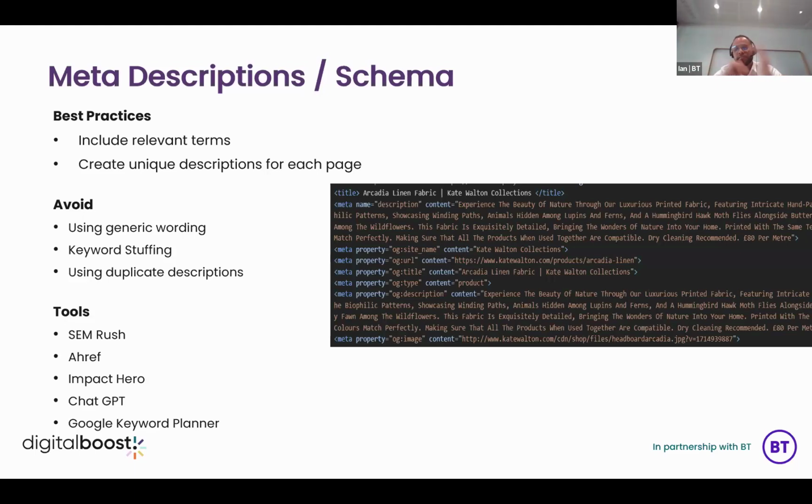Okay, ChatGPT, my best friend ever, because it just helps build the foundation of whatever wording I want to use in terms of the meta description. And then Google Keyword Planner. So say, for example, when it came to wallpapers, we had looked up, okay, what wallpapers are people looking for? What are the top wallpaper terms? And a lot of it was around luxury, premium, and so forth.